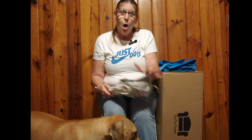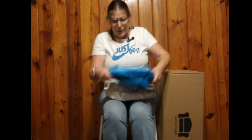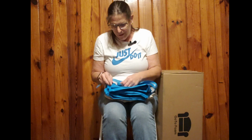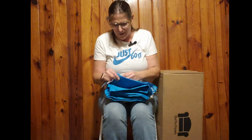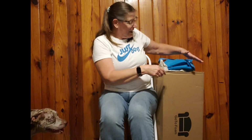So for the same cost that I got that cheap dog bed at Tractor Supply for her kennel, I got the things to make, hopefully, one that she can't chew as easily. That's why we got the Ripstop. Cross your fingers. So that's what we're working on today. We're going to get going on that.